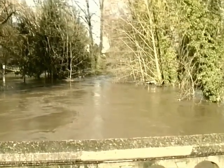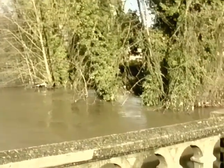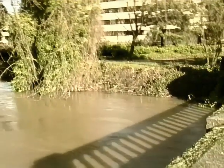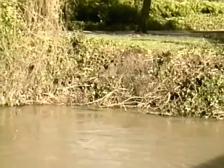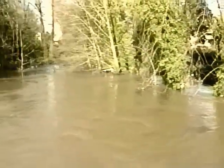This is the other side of Pringle Creek. As you can see, it's well within the banks today. It has dropped several feet since yesterday. As you remember, it was right at the top of those banks.